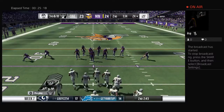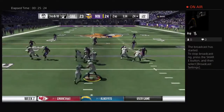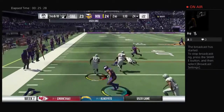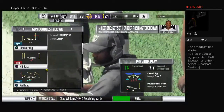And the offense looks to pick up the first here on third after that incompletion. The defensive line disperses a little bit here, maybe expecting a pass. Carr going to throw. Man open left side. It's Williams. 14 yards is the pickup there at a Raider first.